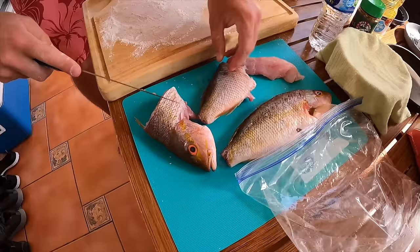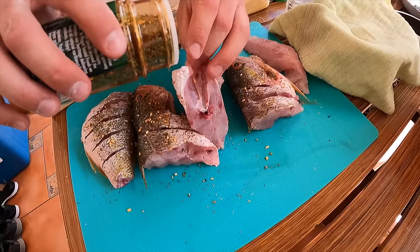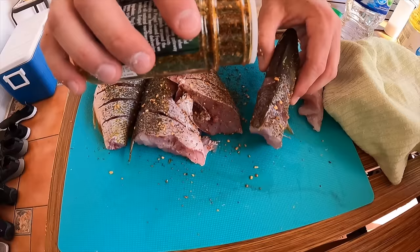Now we cut some slits in each one. Ooh, I like the color. And it's a little thicker, chunkier, you know, it has thick chunks. It's not finely ground. That's what I'm looking for. Not finely ground gives it a real nice color pop to the fish. Get some on the inside of the head there.